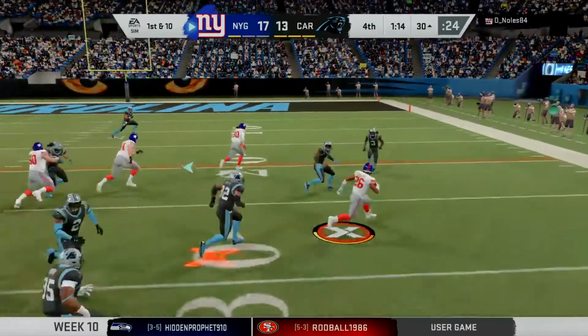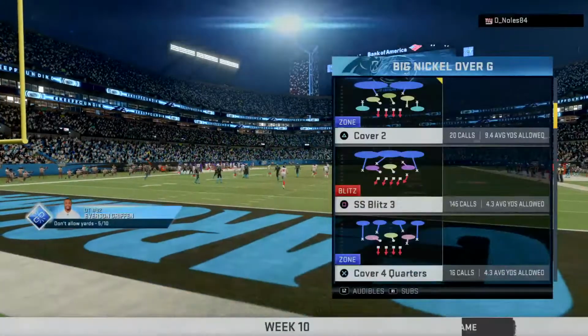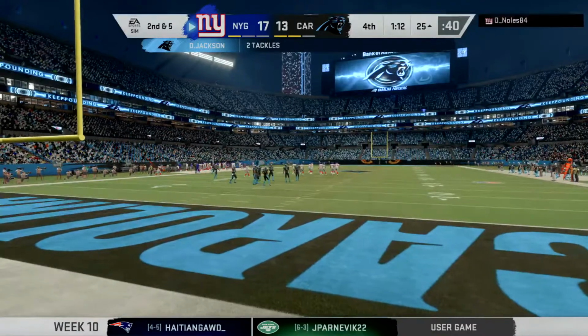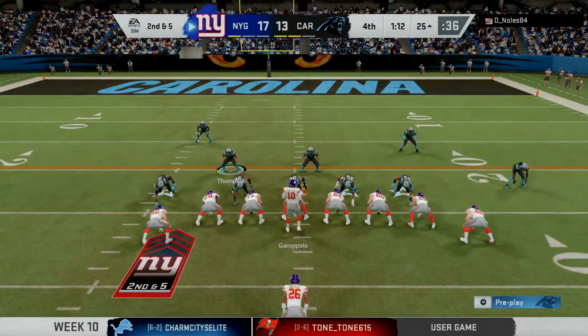Now it's Barkley. And he stopped right at the 25 after a gain of 5. Now the Panthers going to use the first of their timeouts as they'll talk things over prior to this upcoming 2nd down play.